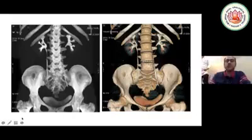But that's why, as soon as I have the feeling that I'm giving too much torque, the flexible scope is on my table, and of course I will take it and abandon the rigid. Yes. Okay. I think that's also a very important message, Dr. Desai sir. You want to make some comments?